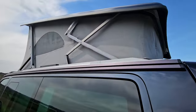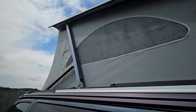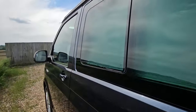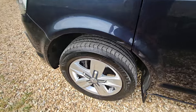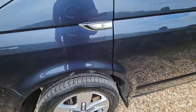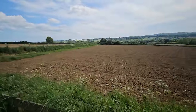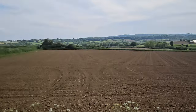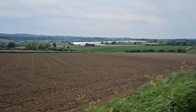The roof itself is in absolutely fantastic order. There's no rips or snags or tears or anything at all. As I said, it's been extremely well cared for. Just show you that passenger front wheel now. As I said, all completely unmarked. Just while we're finishing off inside there, I'll just share our view here at Rayland Car Sales. Absolutely stunning day here in South Somerset.